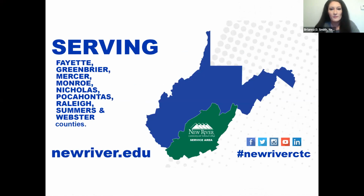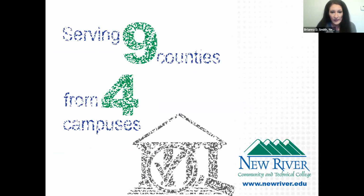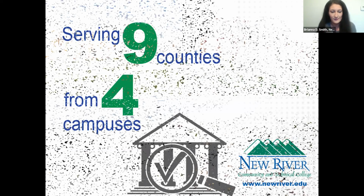If you're unfamiliar with New River, we are the community college in West Virginia that serves sort of the southeastern portion of the state. Our service area is highlighted here in green, as you can see. So we actually serve Fayette, Greenbrier, Mercer, Monroe, Nicholas, Pocahontas, Raleigh, Summers, and Webster counties in West Virginia. And we actually have 4 campuses. Here you can see some pictures of them.